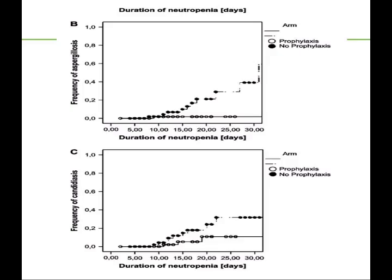So when we look at this data, we think, honestly, probably the dose was too low. If all you're trying to do is prevent invasive pulmonary aspergillosis, this is great. But if you're also trying to do at least as well as fluconazole at preventing candidemia, candidiasis, this doesn't look as good.